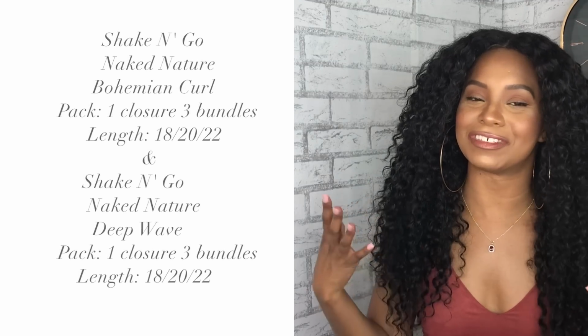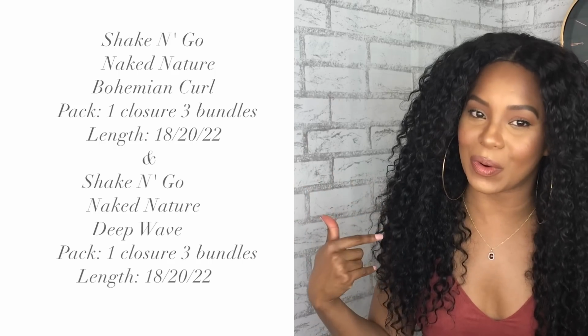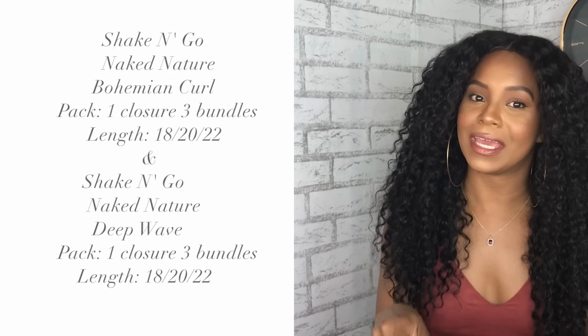Now let's move on to wig number 1. So this is the Shake and Go Naked Nature Bohemian curl / deep wave hair. This hair was the first hair that really got me into YouTube. I loved it so much that I want to share with everybody. So this is a beauty supply store hair, wig. I would suggest you get it from Amazon because it's a little bit cheaper, but I'll have a link down below.